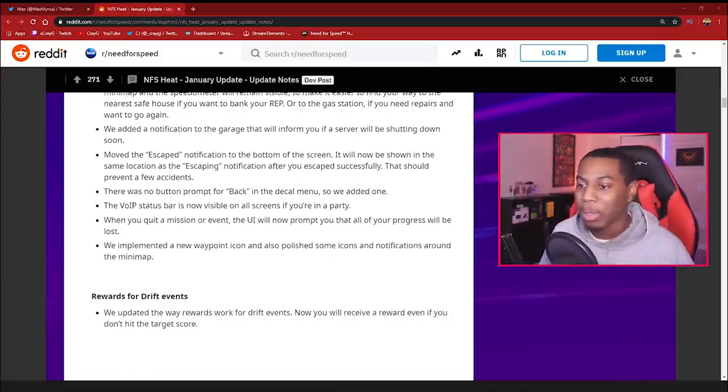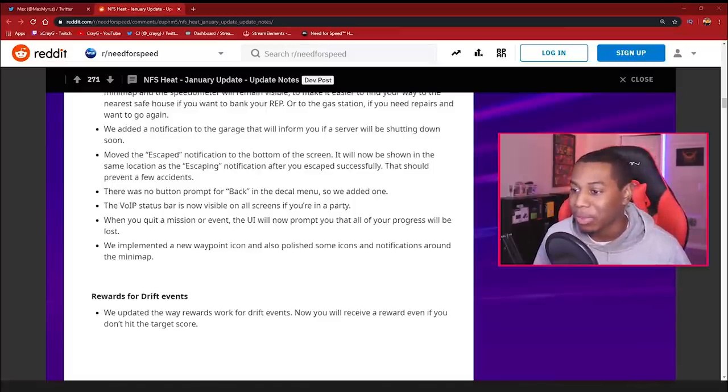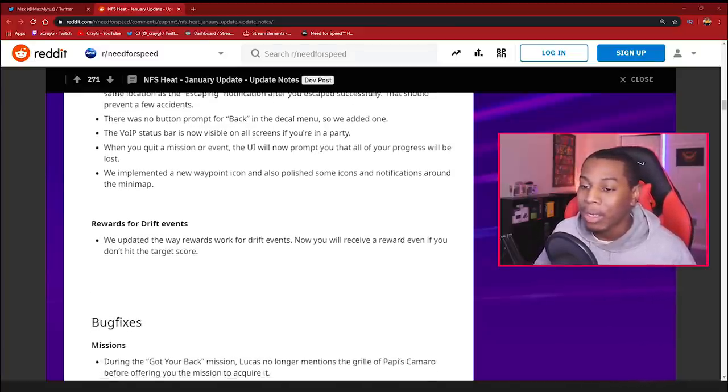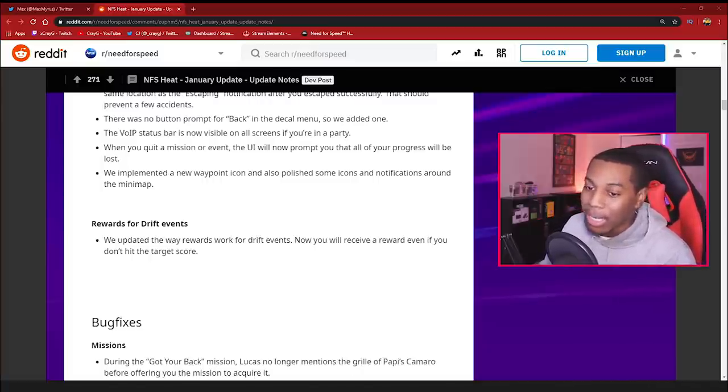There was no button prompt for back in the decal menu, so we added one. Okay. The VoIP status bar is now visible on all screens if you're in a party. Okay, when you quit a mission or event, the UI will now prompt you that all of your progress will be lost. Because we implemented a new waypoint icon and also polished some icons and notifications around the minimap. Okay, not bad. Crisping things up. I see you. I see you.